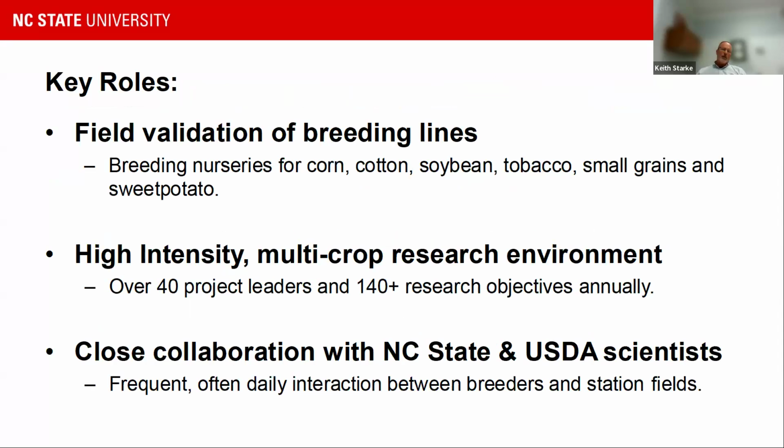So some of the key roles, certainly the field validation of the breeding lines, there is certainly the molecular aspect that has really increased over the last several decades. We have a heavy presence of the USDA corn breeding and soybean breeding, very heavy with USDA. And then the cotton is NCSU, NC State University breeder. Tobacco is NC State, small grains, NC State, and sweet potato as well.